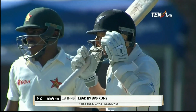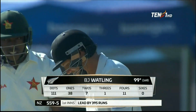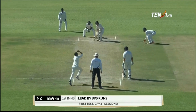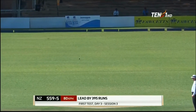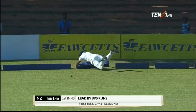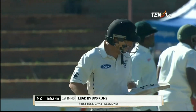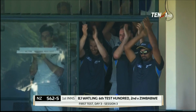And all eyes on this man at the moment. 99 not out. And Creamer. There it is. Just a little top edge, but it'll go down towards fine leg. Watling will take 2 and come back for 3, completing his 6th Test 100. Very well played, BJ Watling.